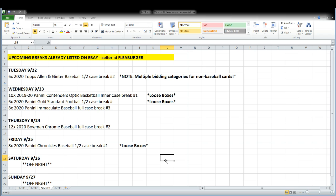We'll come back on Thursday and break a 12-box case of Bowman Chrome Baseball. Friday will bring us to an 8-box half case of 2020 Chronicles Baseball, which is a new release for Friday. Those will also be loose boxes from shared cases.